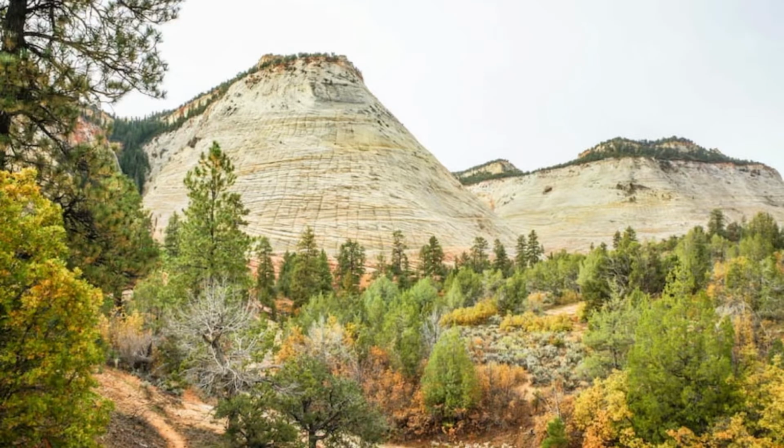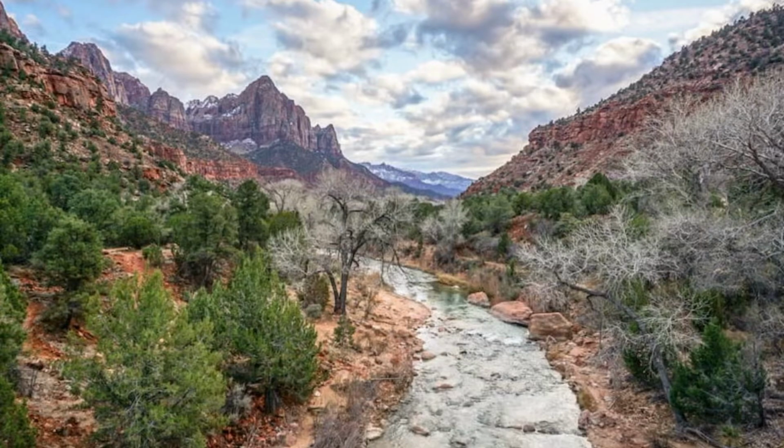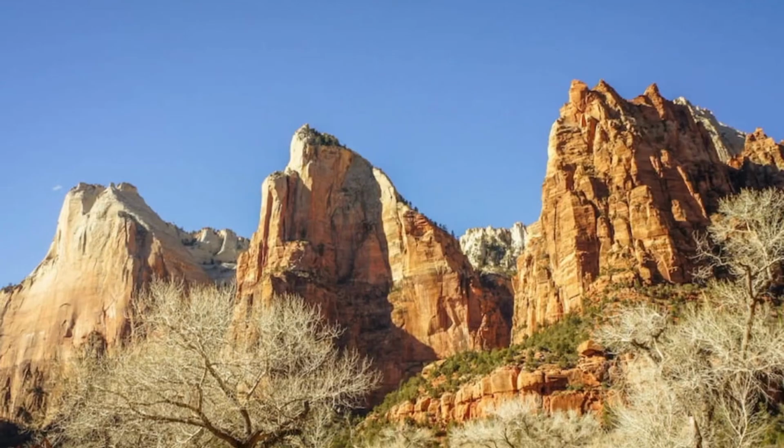Another important thing that you must do is horseback riding in Zion. Seeing Zion by horseback is a lot of fun. I personally have done it twice, once in the park and the other just outside the Zion mountain range. There are several different companies that offer horseback riding through the canyons.